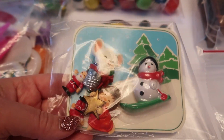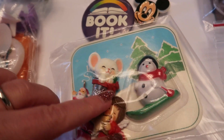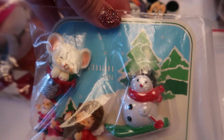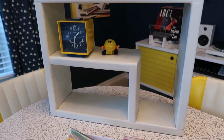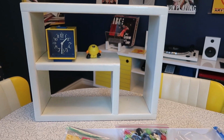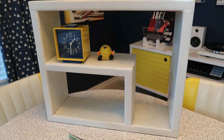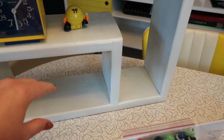And then this little bag is just all kinds of 80s holiday stuff, little Santa charms, and my favorite Hallmark pens, and this is an Avon pen still in the package. So fun. And then I got this doodad shelf here because I love the shape of it, and I just thought it was so cool, and it was only a few dollars. It's just somebody's made it out of wood.